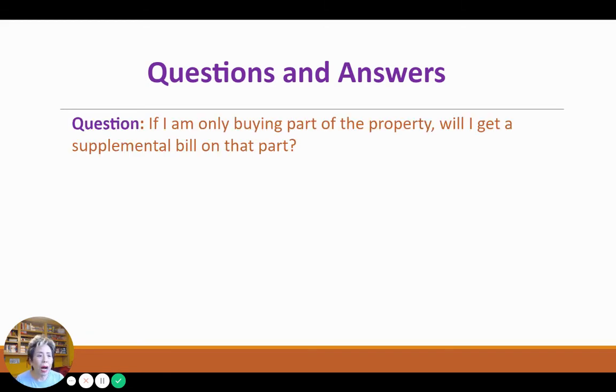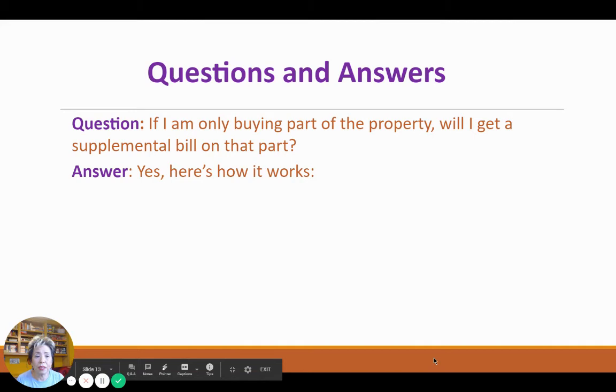What if I'm only buying part of the property? Will I get a supplement bill on that part? The answer is yes. The property changed ownership, even if it was only a part of it, so it gets reassessed.